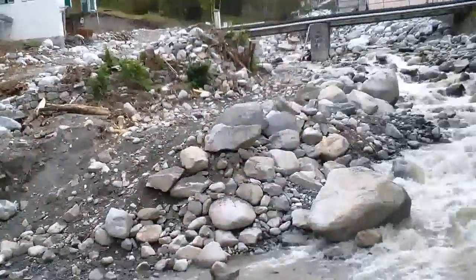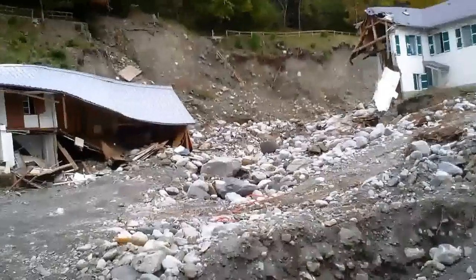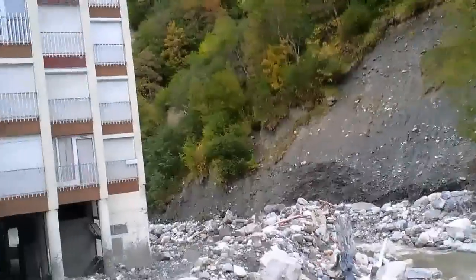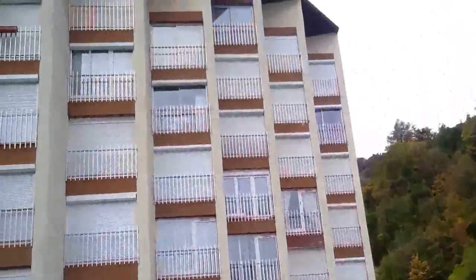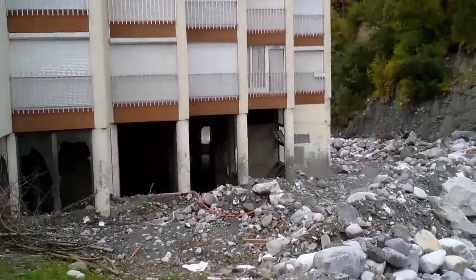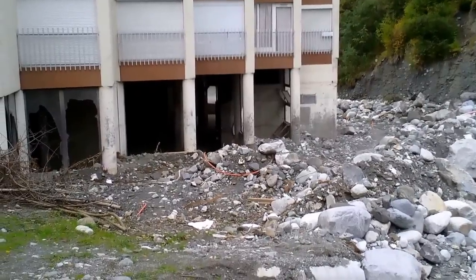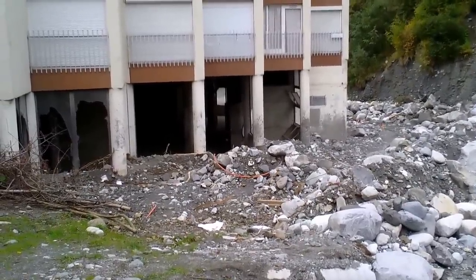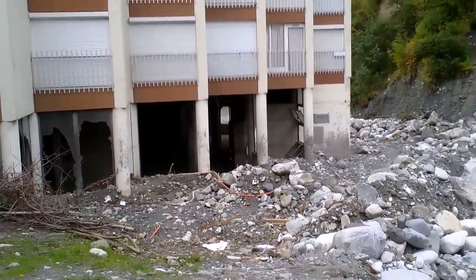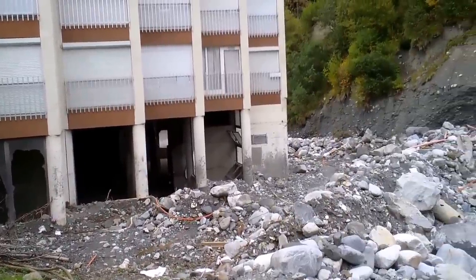You can see the channel which originally ran under this bridge here is extended, and this entire area around on the floodplain here was completely exposed, completely inundated, and again you can see a rather large block of flats. This is used in the tourist season for skiing, and the water has broken over the edge of the banks and flowed through the bottom of this block of flats. It looks like it's been reasonably unscathed, but I'd imagine they'd be doing a variety of tests to test the structure of the building to make sure it is still safe after being battered by a huge amount of water and debris as well.